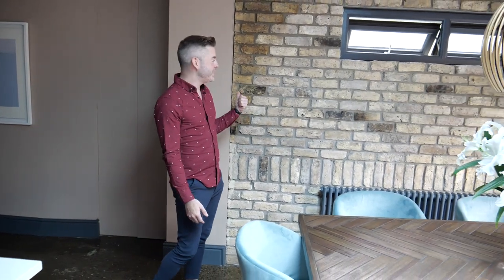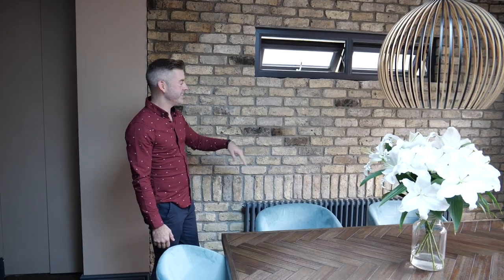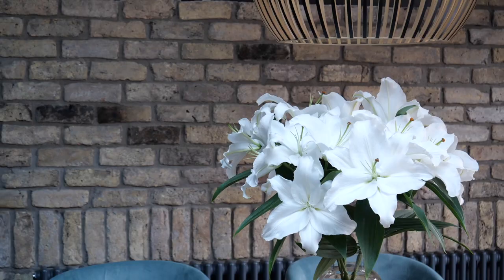The next thing I would like to point out is the brick wall. This was something that I really fought for, and I'm so glad that I stuck to my guns and fought for it. It's using reclaimed bricks, which were in the dividing wall between the two bedrooms upstairs. So it's using a piece of the old house in this new modern extension.